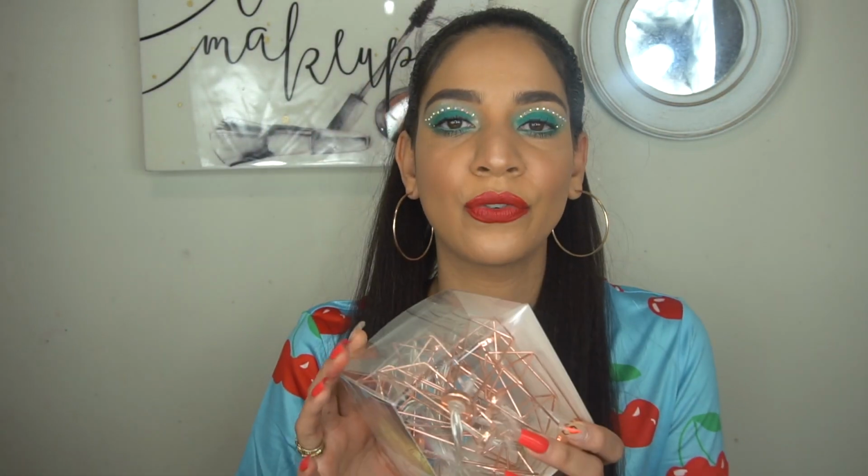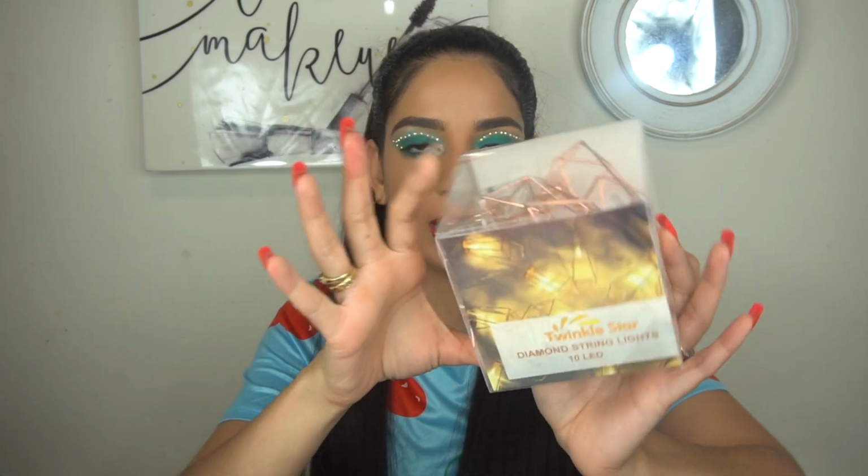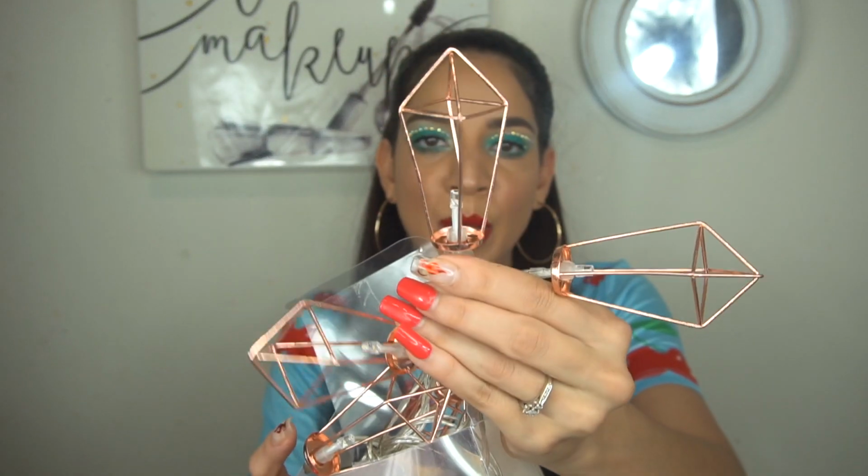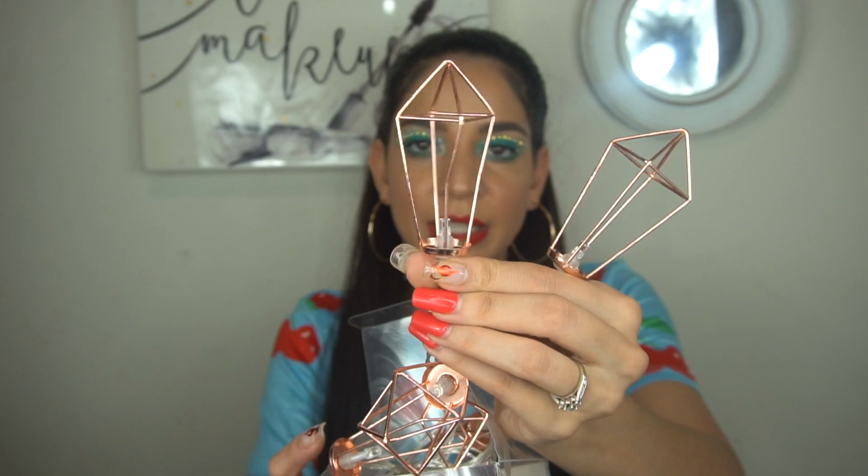So then I got these, and I got these actually for my daughters as well for their room. And these are Twinkle Star Diamond string lights, and they are like this. They're so freaking cute. They're diamond shaped, and they're rose gold. They are so cute, and they are battery operated, so you don't really need to plug it in anywhere. All you need to do is pop on some batteries. So these were $10, and I think they were worth it.